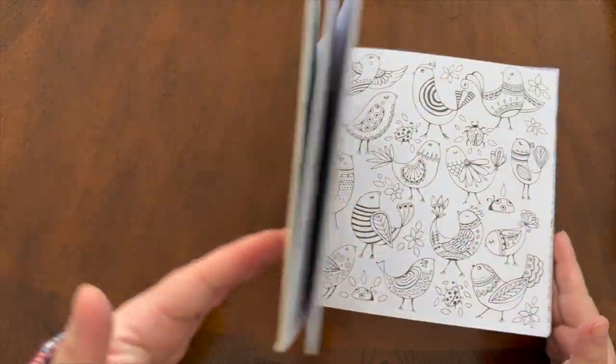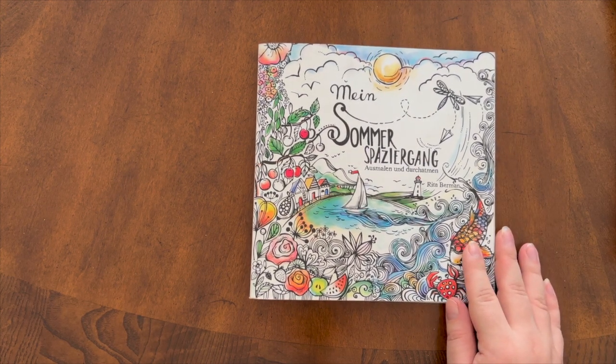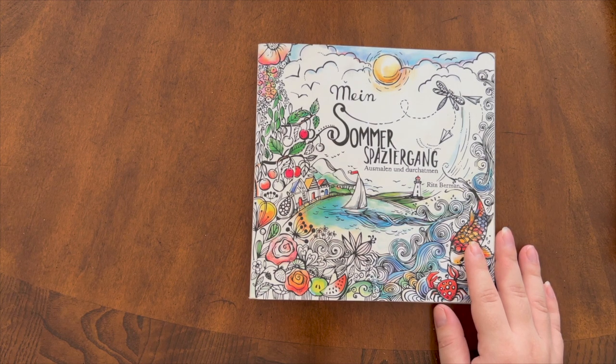Yeah, whenever I do videos like this where I flip through my collection or talk about a certain subsection of my collection, I just get so giddy to color in all of these books. And that's great, but it's just so sad that time is so limited. You know, wouldn't it be lovely to just color 24/7? Oh, that would be amazing.